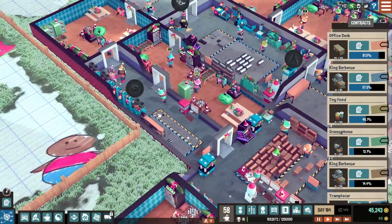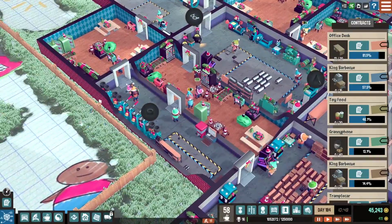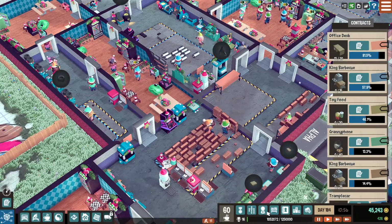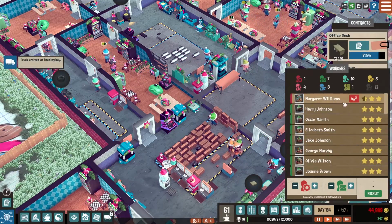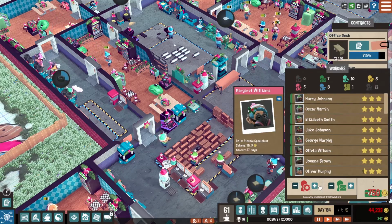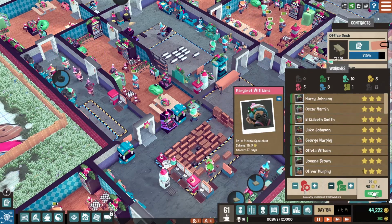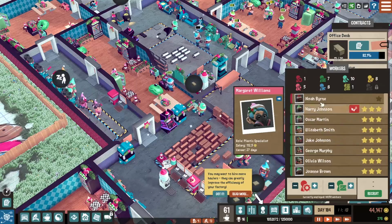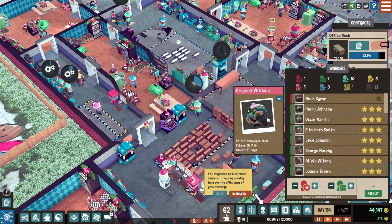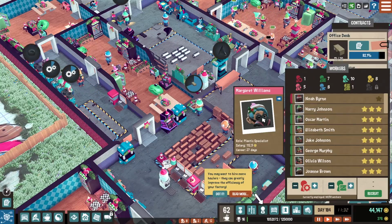And my plastic department too. And that means that I use the other machines as well now. So maybe kind of a bit of a reason to actually get some operators specialized in plastics. And I will do that with Margaret right here. And I will just hire one top operator to get him to level slowly but surely, you know. That's a very interesting look, by the way, Margaret.